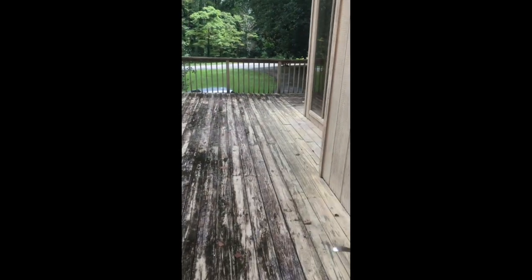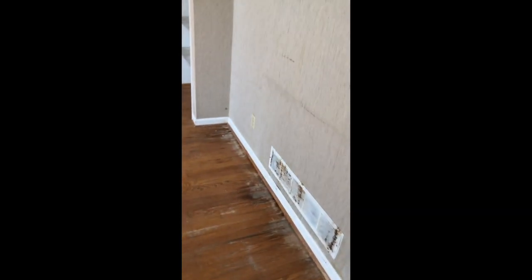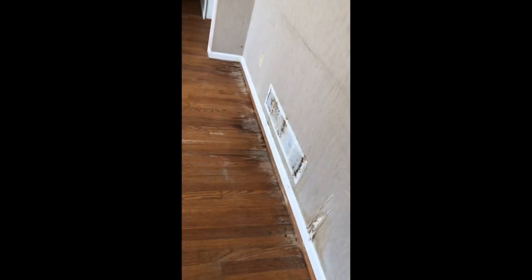We have a nice deck, however, the nice deck has also got to be replaced, so that's just some more expense that you're gonna have to add up. It's got hardwood floors, but there is some damage there. That looks like you could probably cure it just by going a little bit darker with the stain on the floors. That can help to hide a lot of flaws.